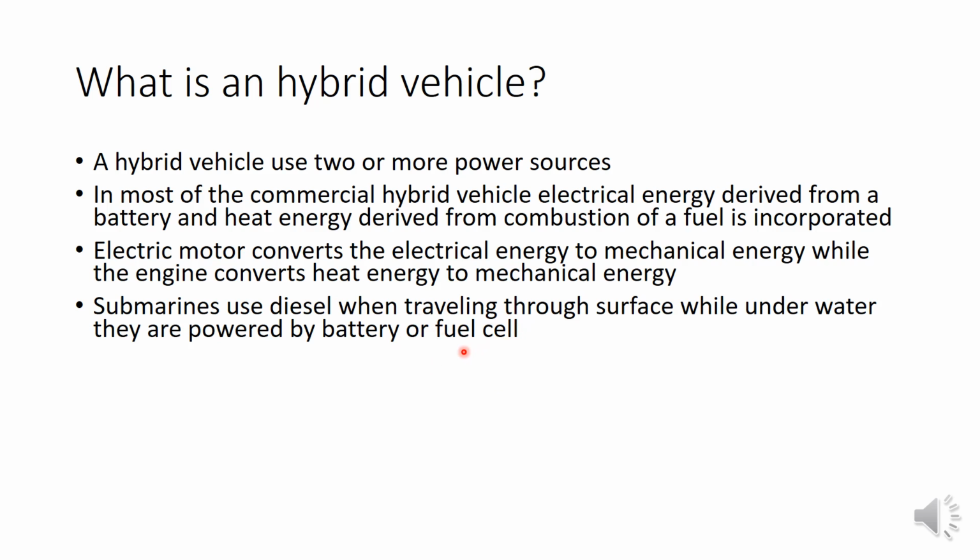What happens in a fuel cell is the reverse of electrolysis. So what is electrolysis? You have studied electrolysis. In electrolysis, we give electric energy to convert molecules into ions. But in a fuel cell, the reverse happens. We combine these ions into molecules, and as a result electrons are produced. So that is the concept of a fuel cell. That can also be used in submarines.